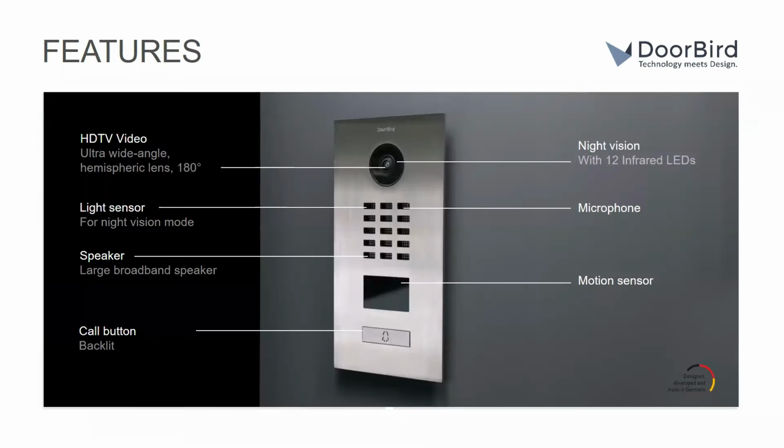Some additional standard features. Every single one of our door stations has a 180-degree lens. There's HD video, some are 720, some are 1080p. But HD video and a 180-degree lens for every single one of our door stations. We also have night vision with 12 high-powered LEDs, as well as a microphone, of course, and speaker. There's a motion sensor and a backlit call button.